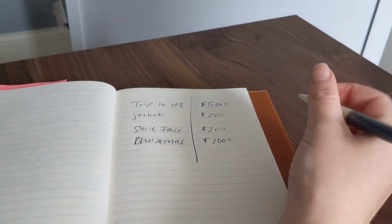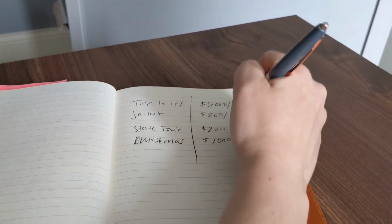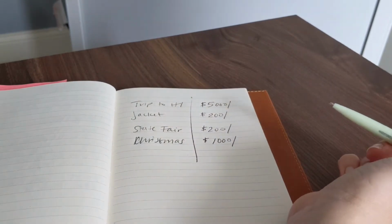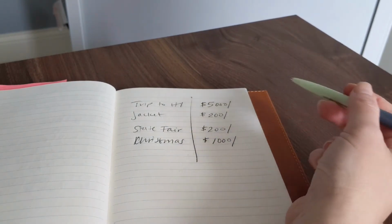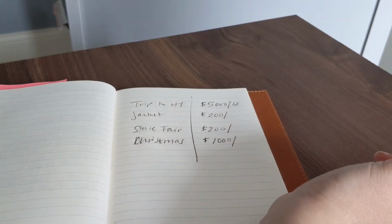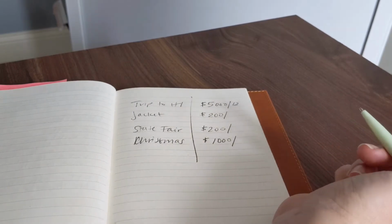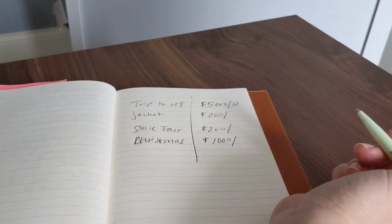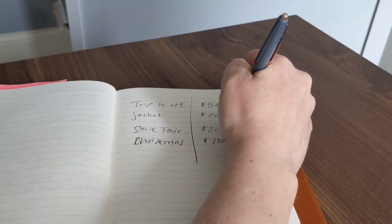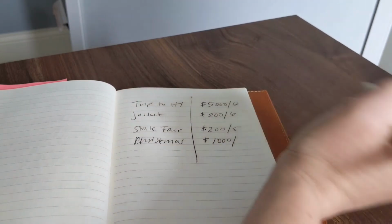So then what we would do is break out these totals by the amount of time that we have until these events happen. For the trip to Hawaii, let's say we want to go next spring, so maybe we have 12 months. For the jacket, let's say it's already spring right now, so we're going to want it for next winter because this winter was not fun with our jacket. So we want a new jacket in like 6 months. The State Fair is coming up, that's going to be in 5 months.